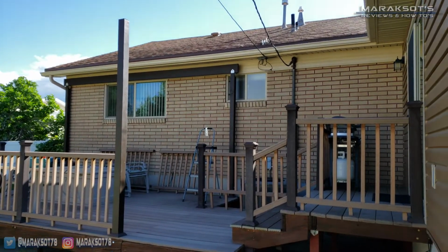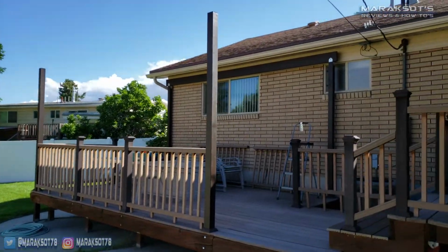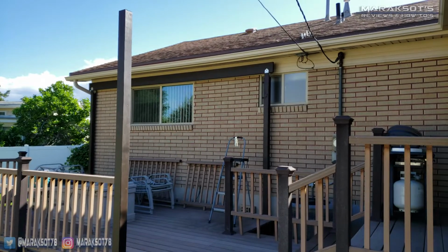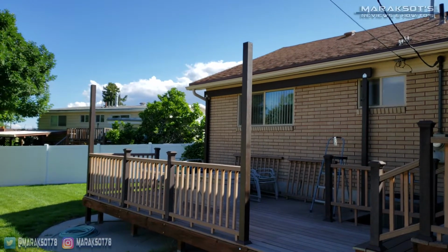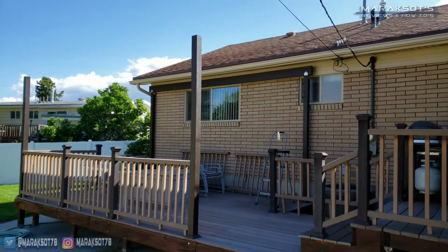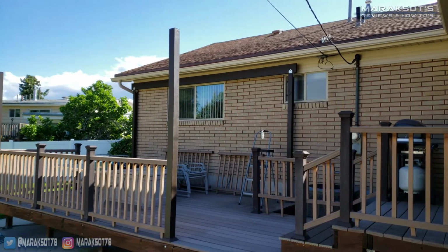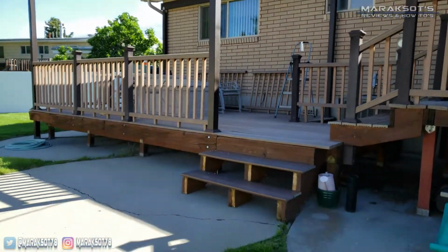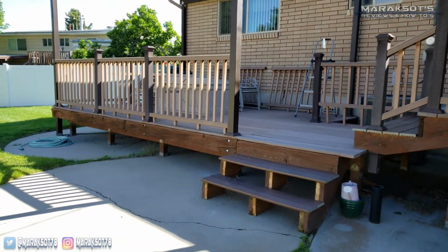I've got some posts up in the back. I got some posts out here on the front. We got a ledger board across the back here. So today I need to figure out exactly how I'm going to put this up so it's nice and level. These posts here in the front are about 4 inches shorter than the ones in the back. Well, the posts are the same length. It's just that the concrete slopes about 4 inches from the house out to here.